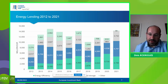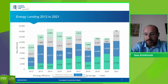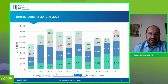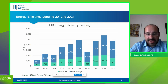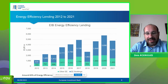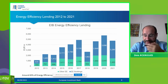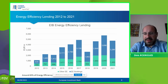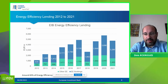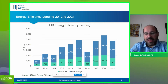There was just a kind of drawback in 2018, but if we look at the volumes in a long-term perspective, we see that there is a steady increase in the lending volumes in energy efficiency. If we take a snapshot of the lending activities in terms of energy efficiency, we will see that most of the lending activities are related with energy efficiency projects in buildings. Then we also have some other energy efficiency projects in street lighting, district heating networks, some industrial processes in SMEs and so on. But the majority, roughly two-thirds, 65%, relate with energy efficiency projects in buildings.